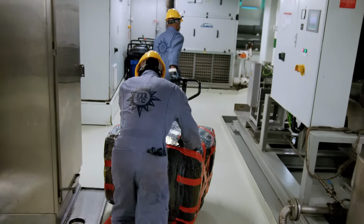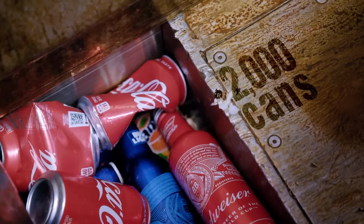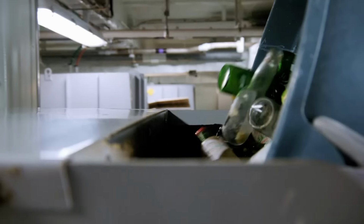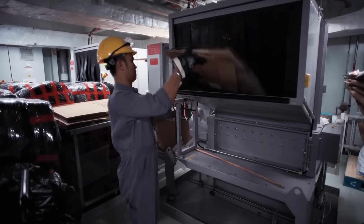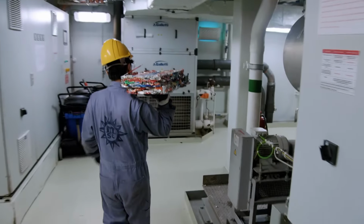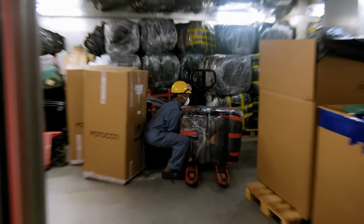Every day, this room receives 10 tons of garbage, including 2,000 cans and 3,000 glass bottles. We do not want to pollute the sea. You know, we don't want to discharge into the sea. This is one of the most eco-friendly ships in the world. 80% of the waste generated on the ship can be recycled. The rest is taken back to Miami.